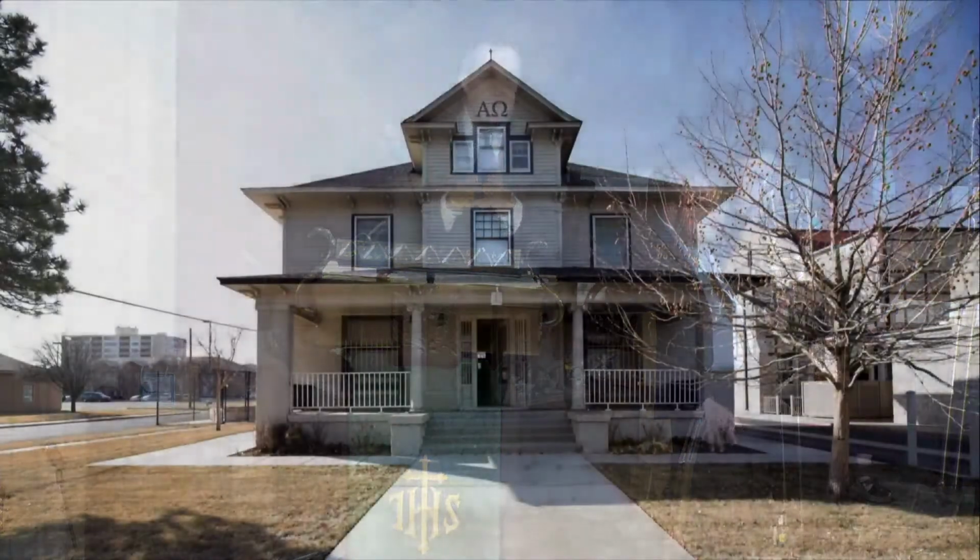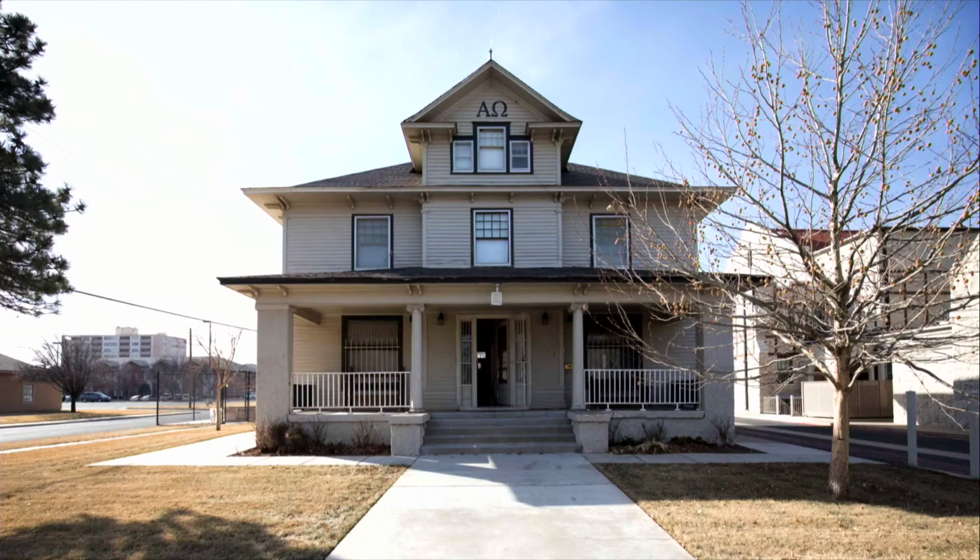Of course, this is the old A&O house, and we love it, and God bless it, but it's too small for the number of youth that are coming to our church. We have some concerns. Foundationally, it's got a big crack there. It's standing up, but we're not sure. We know we can't expand it.